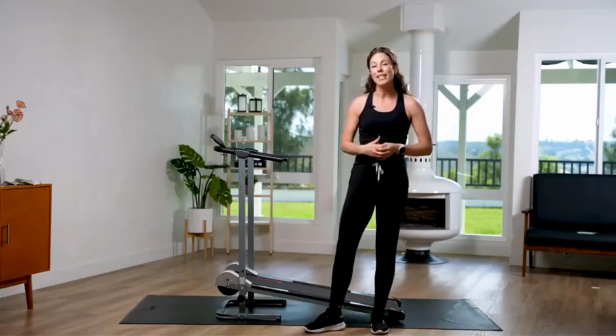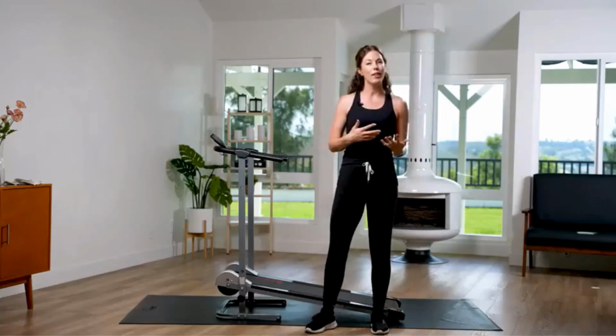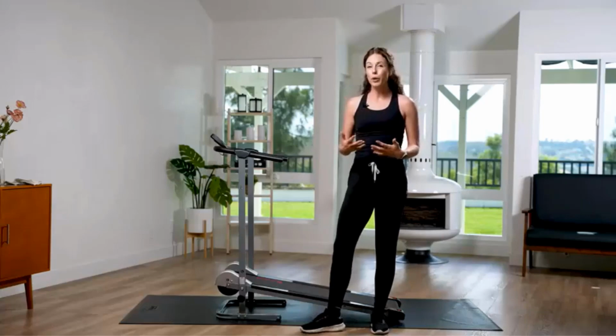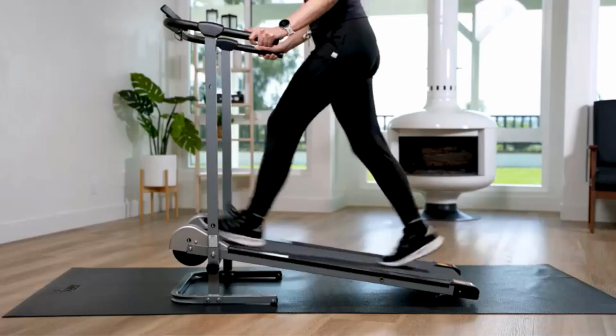Reviewers also love that this treadmill requires zero setup. All you have to do is unpack it, plug it in, and sync it with the remote. In total, users say it takes about 5 minutes.